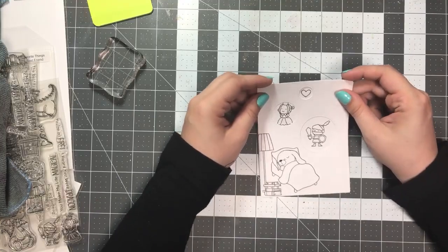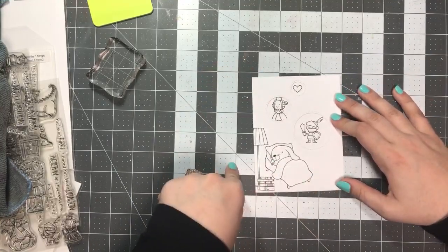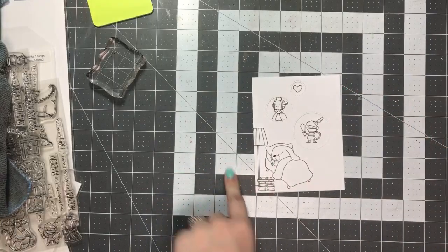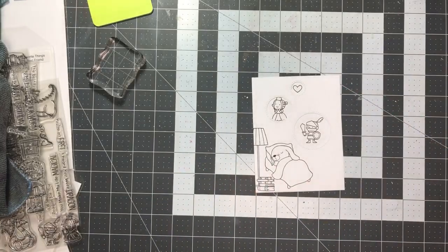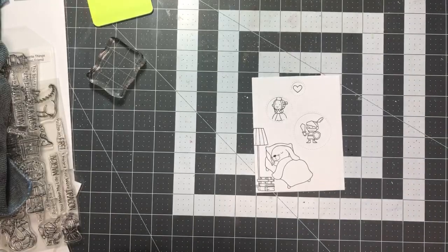All right, so here's what we're going to do. We are going to make our scene here. We're going to do some alcohol marker coloring, I guess. Let's see if I can get my Spectrum Noir markers out, because I've been on my Spectrum Noir kick.